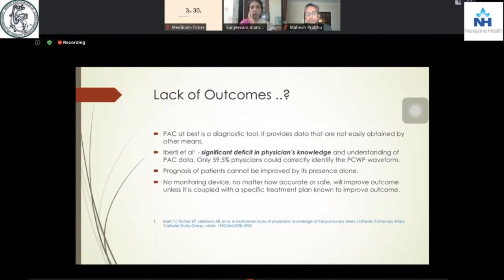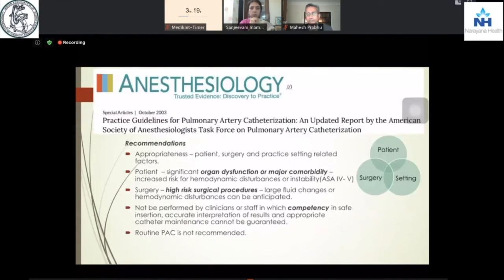So we need to understand that the prognosis of a patient cannot be improved by the presence of a pulmonary artery catheter alone. It has to be coupled with a specific treatment plan, which actually improves the outcome. In 2003, the American Society of Anesthesiologists gave some recommendations for PAC catheterization, and they said that it should be used with appropriateness in the correct patient. You can consider it in a patient with significant organ dysfunction or major comorbidity. You can consider it in a patient undergoing a high-risk surgical procedure where you are expecting large fluid changes or hemodynamic disturbances. Most importantly, it should not be performed by staff in whom competency in insertion and interpretation cannot be guaranteed.